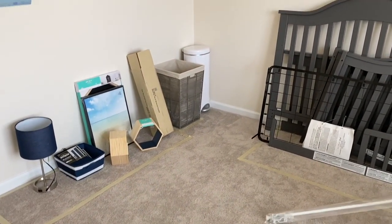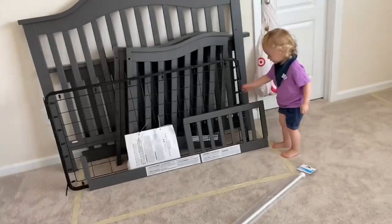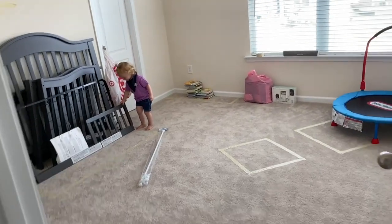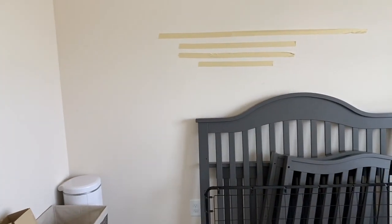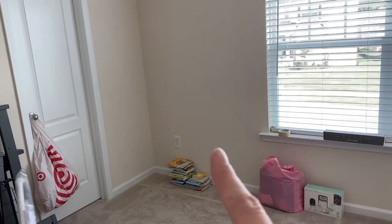So this room started out completely empty. Nothing on the floors, nothing on the walls, just a completely empty room. To give you a quick overview, here it is standing at the door. When you walk in, we have this big 8-foot wall here, an 8-foot wall there. That door leads to the closet, which I'll show you in a minute. That space is about 4 feet.